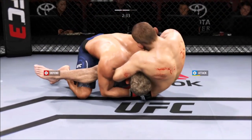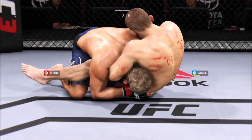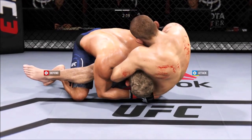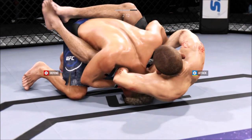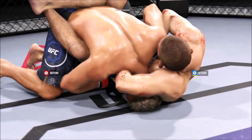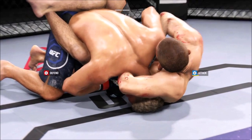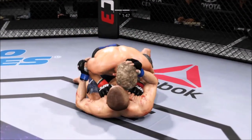He's in full guard here, looking for the guillotine choke. What he needs to do is wrap his arm around the back of his opponent's head, slide his forearm underneath the chin, then clasp his hands together, and rotate his arms so that the neck is stuck deep in the crook of his elbow. Lock up full guard, extend, and squeeze for the tap. Wow. He's in half guard.